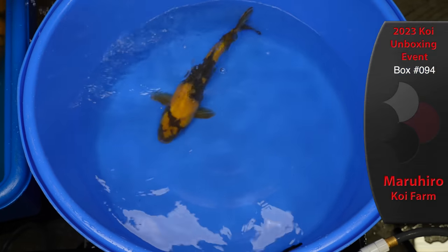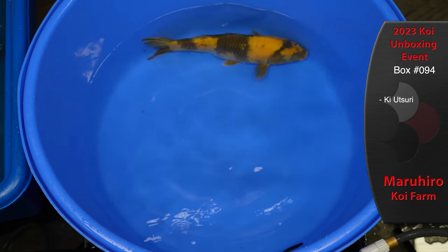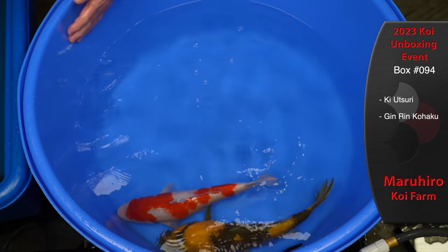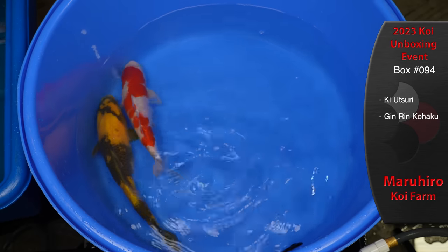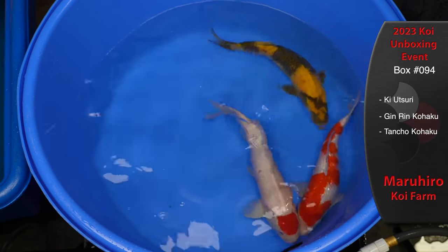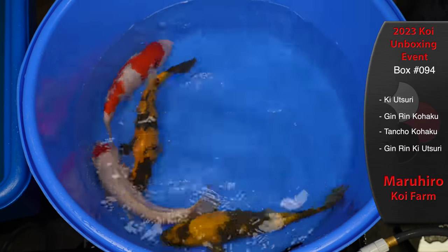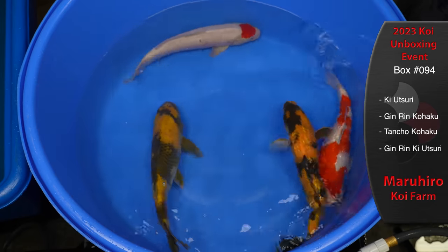This now brings us to our final box from Maruhiro Koi Farms. We start off with a Ki Yatsuri. Then we also have a Ginrin Kohaku, followed up with a Tancho Kohaku. And then finally, we wrap things up with a Ginrin Ki Yatsuri. So that concludes 38 fish and 8 boxes from Maruhiro Koi Farms.